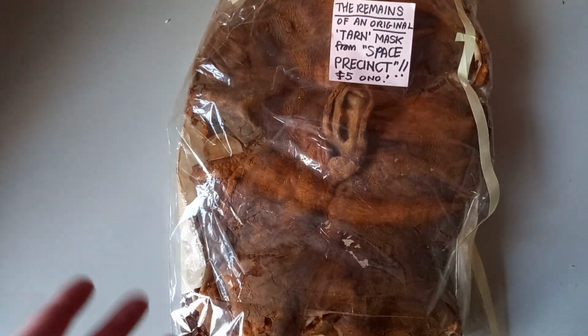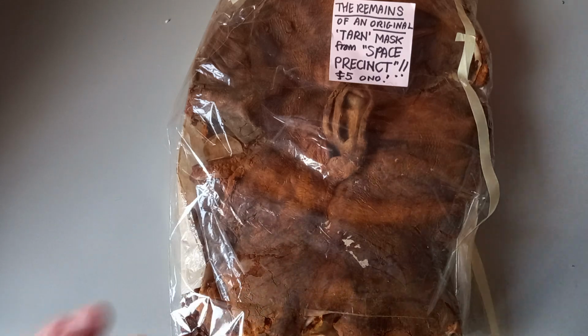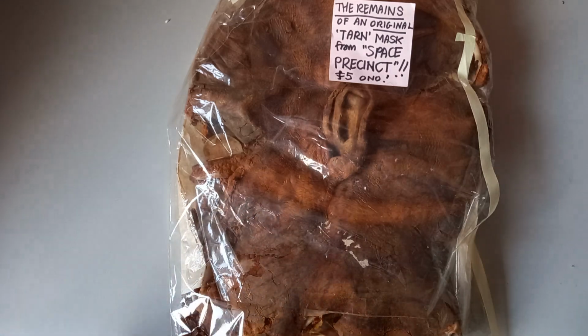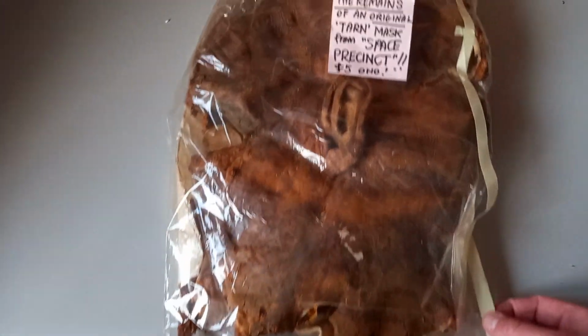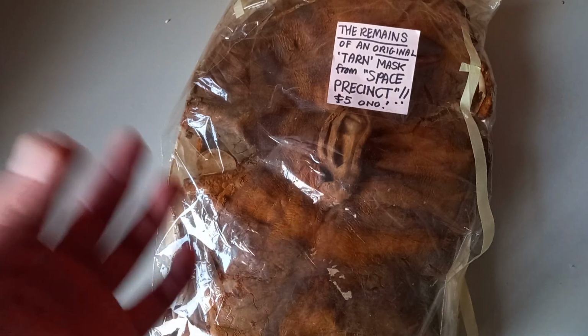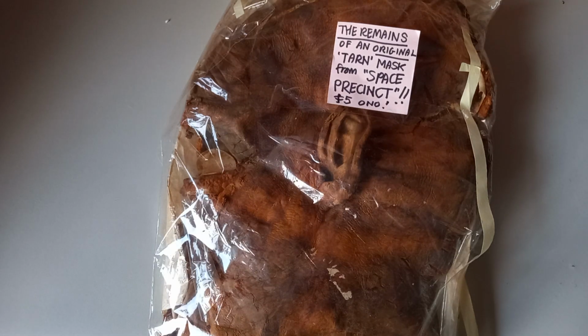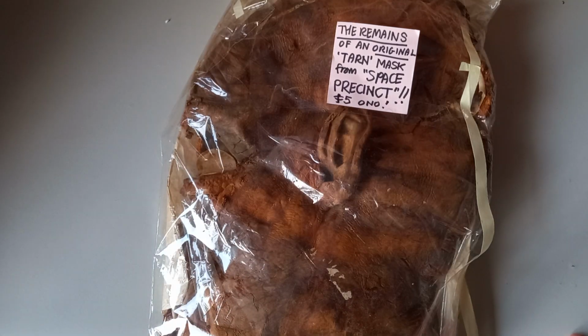Unfortunately, this one, it's just this latex stuff, unless it's stored in 100% perfect conditions, it just dries and crumbles and decays. And you can see in the bag here, it's just turning to dust. Give it a few years and this will just be dust, probably. But yeah, a Tarn mask. So these are the aliens like Tookie that have got the eye in their forehead, the psychic ones. And it's just a shame, because this would have been blue in its day.